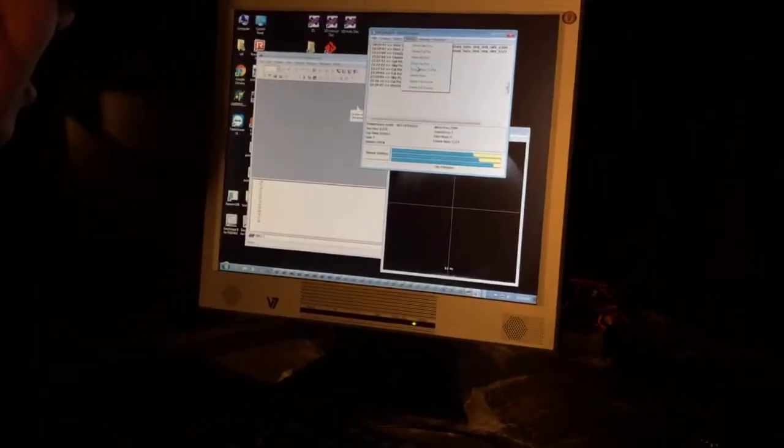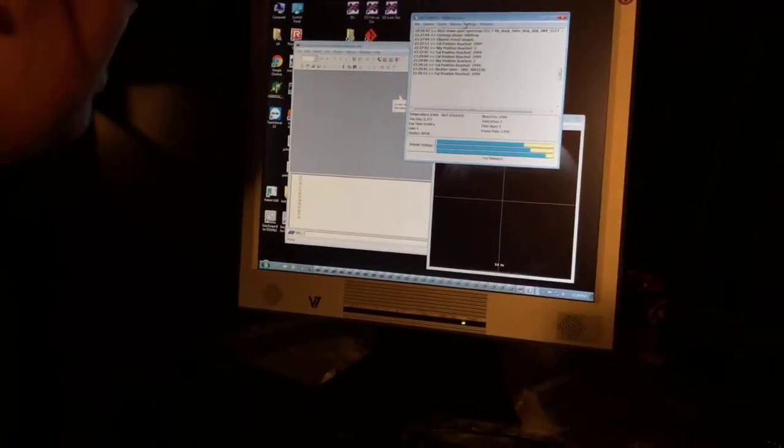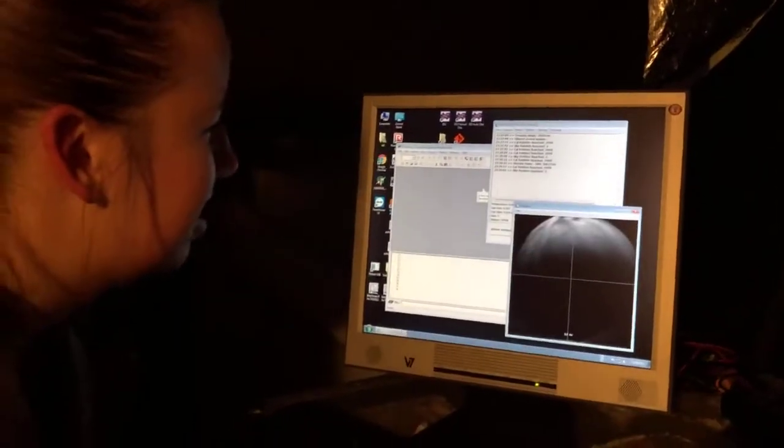I'd bring it to Cal. I think it's on Cal. That's the sky view. I'm aware of that. I'm just saying it thinks it's on the calibration. Yeah, but that's what the sky looks like now.